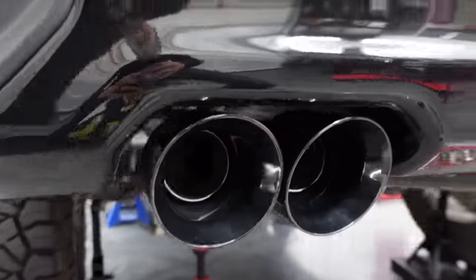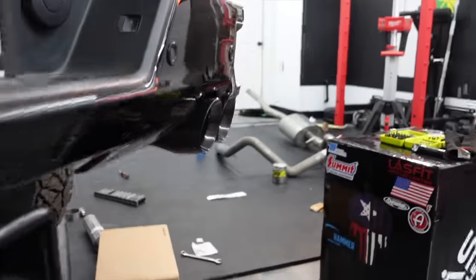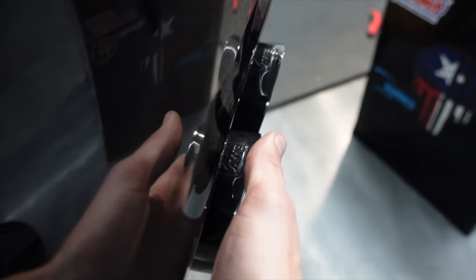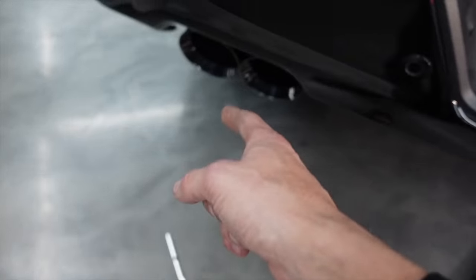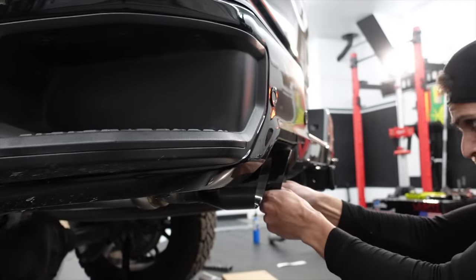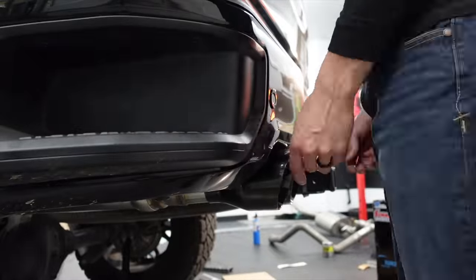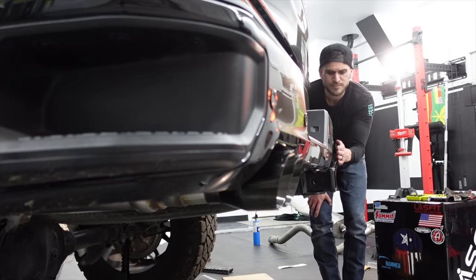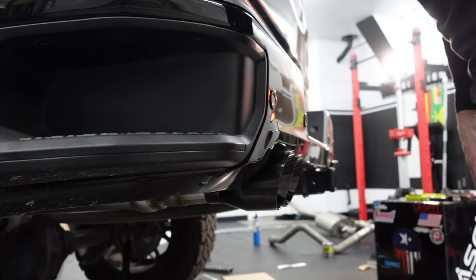I mentioned before the adjustability of these tips to get them lined up perfectly. How I did this side, this one actually sticks out just a hair more than the very outside, so I kind of want the exhaust to follow suit, and I'm gonna do the same thing on this side. This is official measurements if you're curious. I'm putting my head against the tailgate.